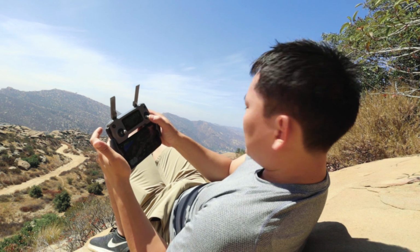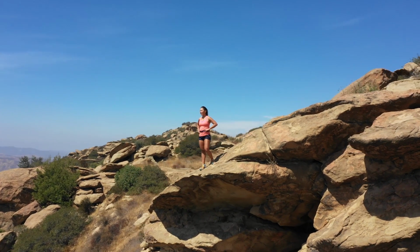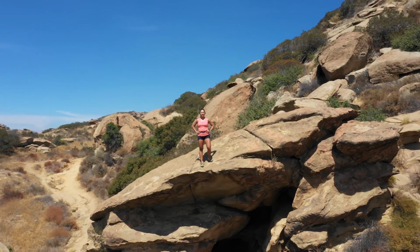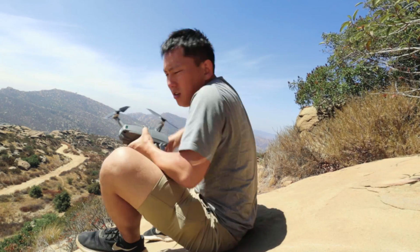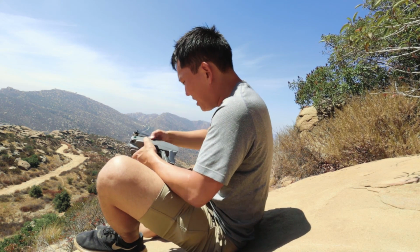And what's awesome is that with active track, I can still control the drone and it still follows her pretty nicely. So I don't have to worry about controlling this joystick. I can literally just control the drone with this joystick and it's doing a pretty good job of just getting a nice centered shot of her. So this is pretty sweet. You know, active track is actually really cool. I think I'm gonna start using it more than I did before.